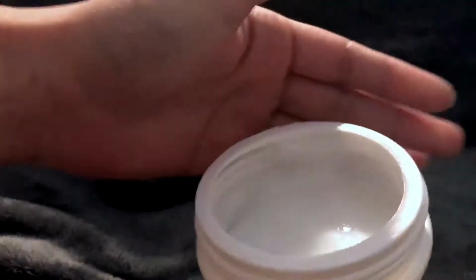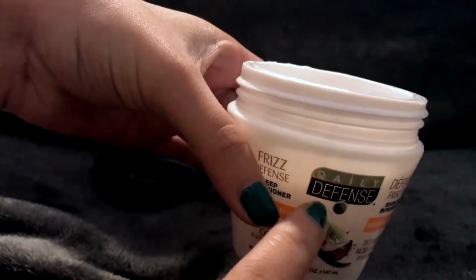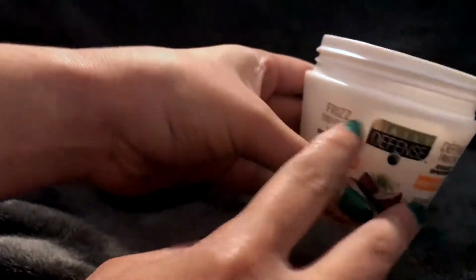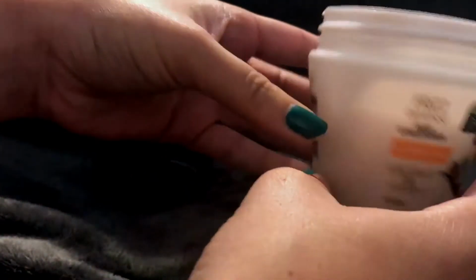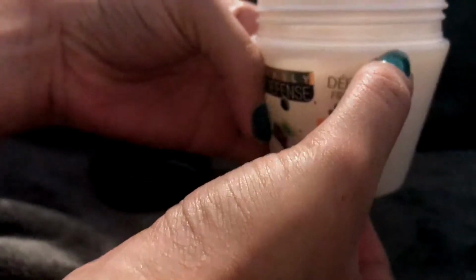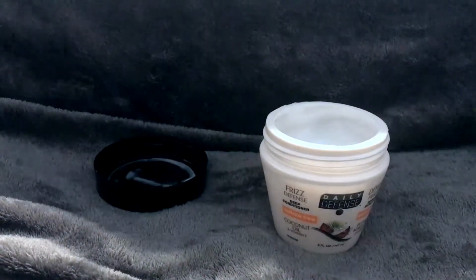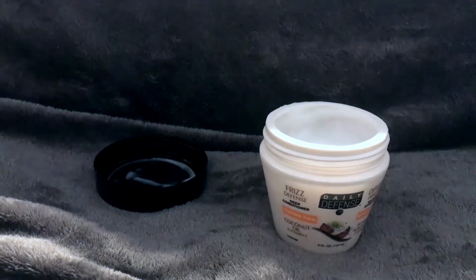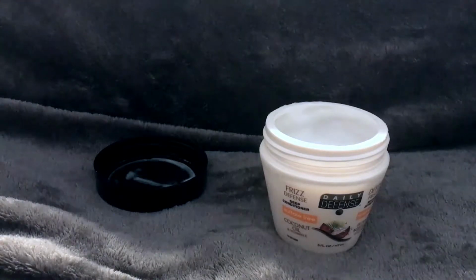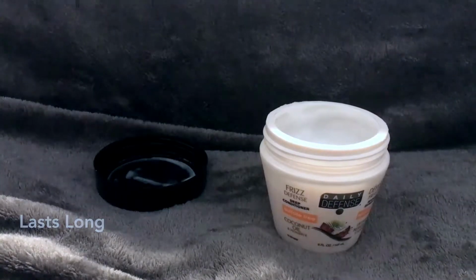A little bit goes a long way. So the bottle is white and the product is white, so it's kind of hard to see, but the product goes down a little bit. Like all the way over here, the product is down to here, but over here, the product is almost filled to here, so it's at an angle in there. But point being, the jar is still almost full, and I've used it like 3 times. So this is probably gonna last me, using it 2 or 3 times a month, a good 6 months at least.